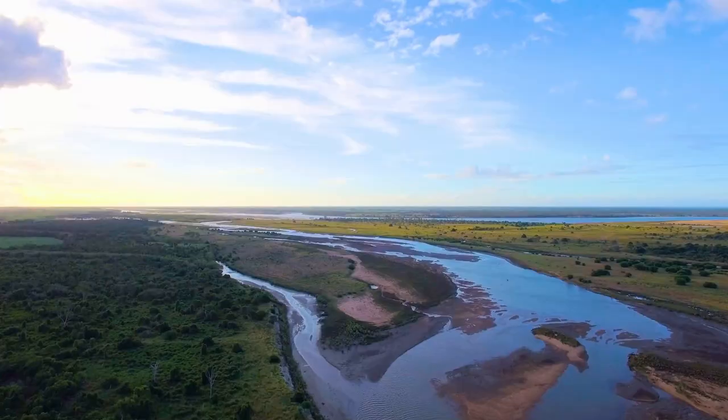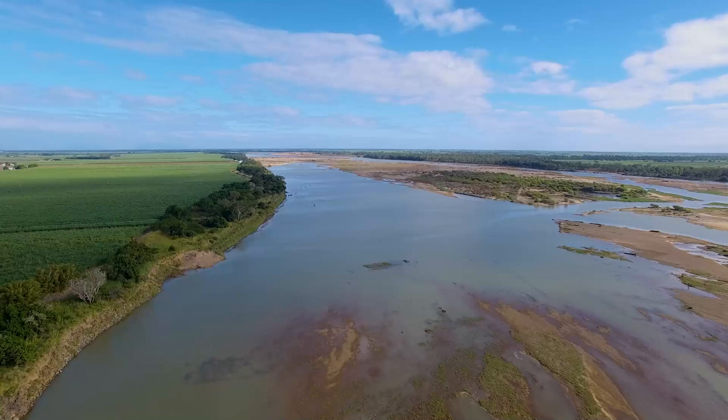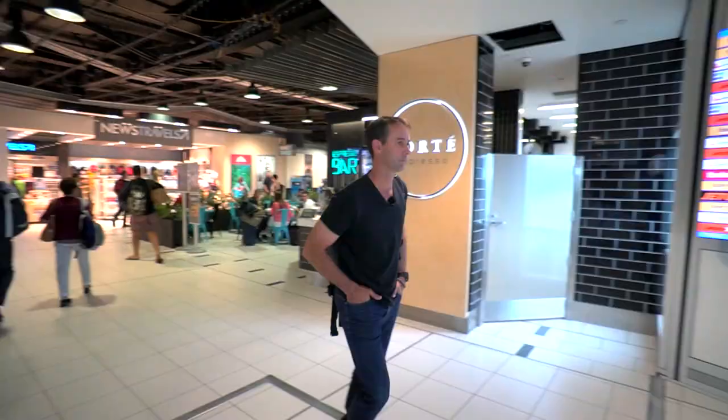Burdekin River is found near Townsville in Queensland, and it's home to one of our largest estuarine fish, the barramundi. These fish are iconic in Australian waters, and I'm about to make the trip north to target one. My first stop is Brisbane Airport.